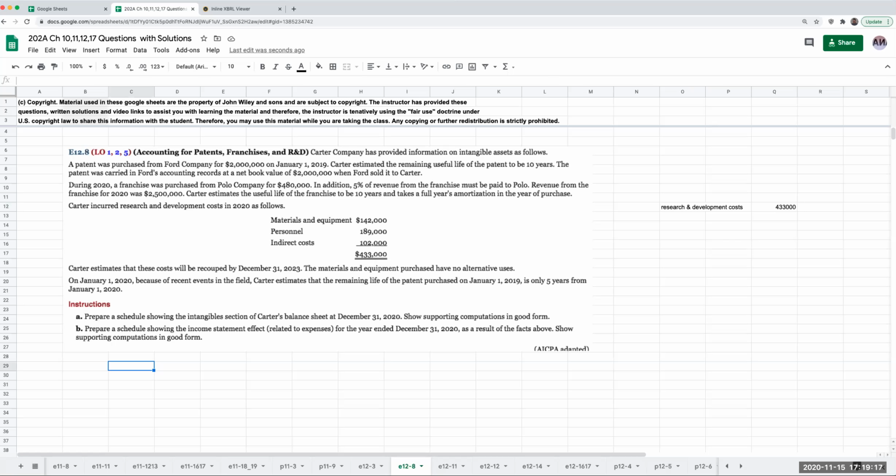So for the patent, there's two things going on here. I bought it on 1/1/19 for $2 million. And at that point in time, I thought it was going to be used for 10 years. Now, the amortization expense for 2019 is going to be $200,000. However, in 2020, I now said that my patent is only going to be for 5 years from January 1st, 2020.